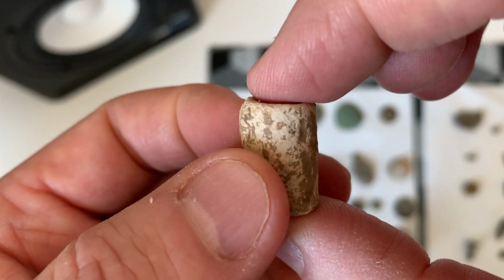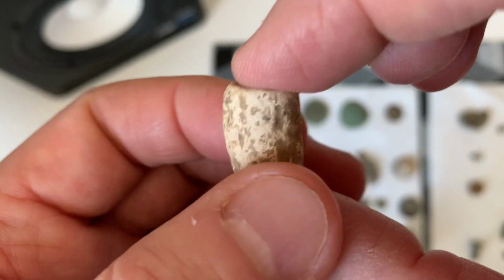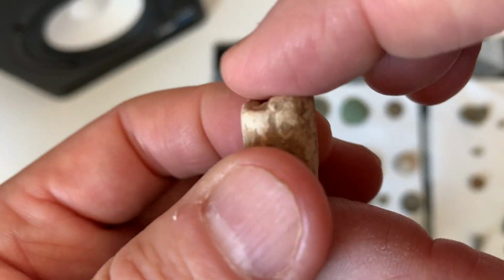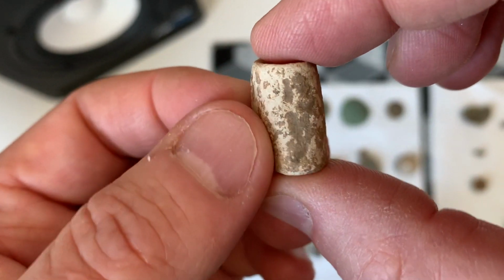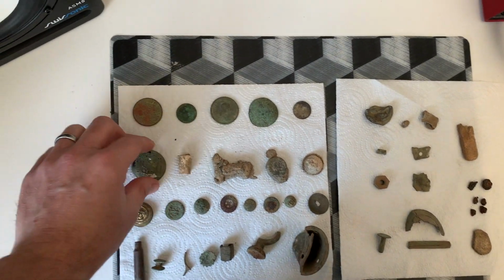A lot of them are called curse tablets. I don't think that is. From looking online, I think it's probably just a rolled up piece of lead. I think that's probably too small. I might be wrong, but I certainly ain't going to open it. Leave it where it is, I say, if it is a curse.